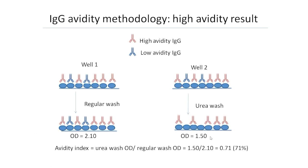We then calculate an avidity index, which is referred to as AI in some of the slides that'll be coming up. And this is just a calculation where we divide the urea wash OD by the regular wash OD. In this situation, that would be 1.5 divided by 2.1 to give us a value of 0.71. And many laboratories report this as a percentage rather than 0.71. So the reported result would be 71%. The avidity result would be 71%.